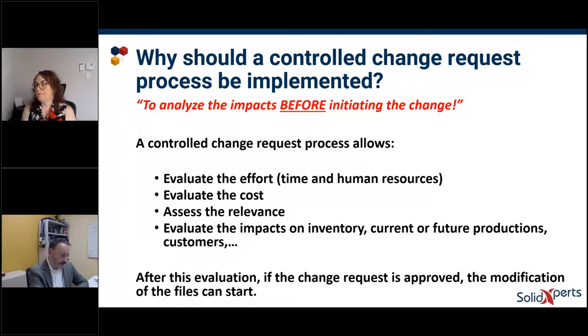When you have a controlled change request process, it will allow you to first evaluate the effort. It could be the effort in time and also the effort in human resources. You will also have to evaluate the costs. Also, you will have to assess the relevance. We know that the change can come from any place, maybe any department. It could be from the production department, from the customers themselves, or from your boss, for example. So you have to evaluate the request to be sure that it's really relevant. You don't want to change something just because it's a nice to have. It should be really relevant to put some effort on it and maybe some money on it, okay?